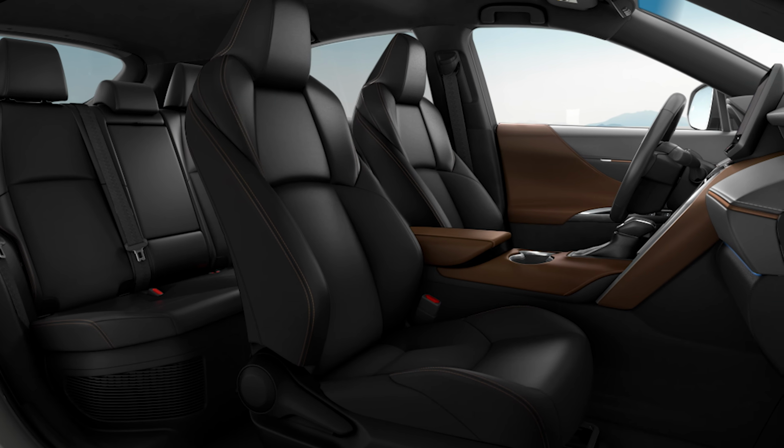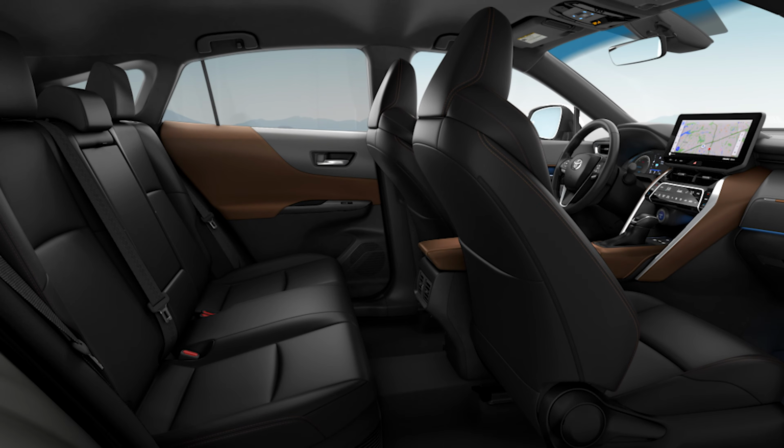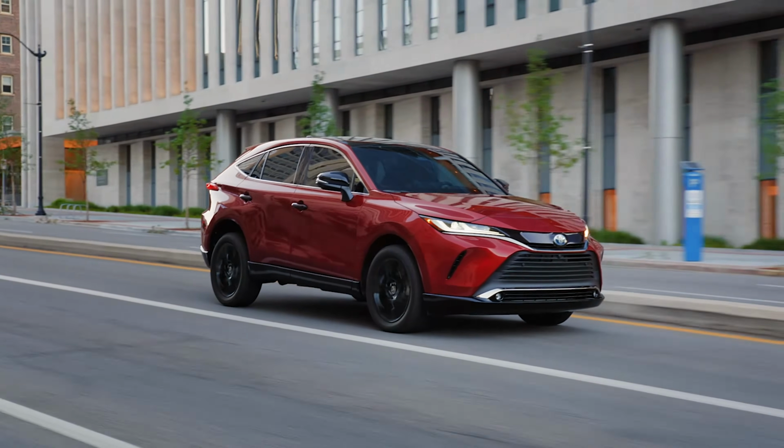More importantly, the center screen is upgraded to the much nicer 12.3-inch display. This is the first trim where you can also spec the optional 9-speaker JBL sound system if you prefer. The starting price of the 2024 Toyota Venza XLE is $40,525.